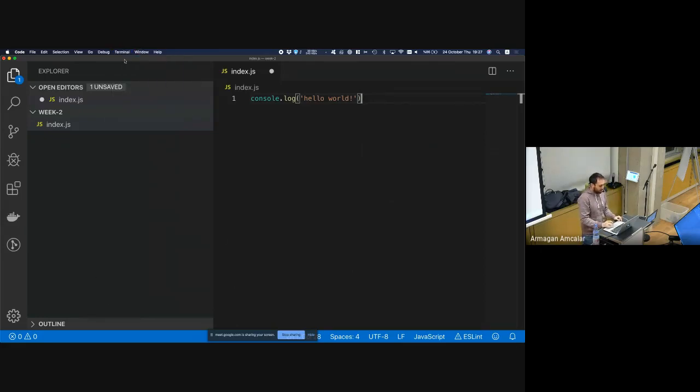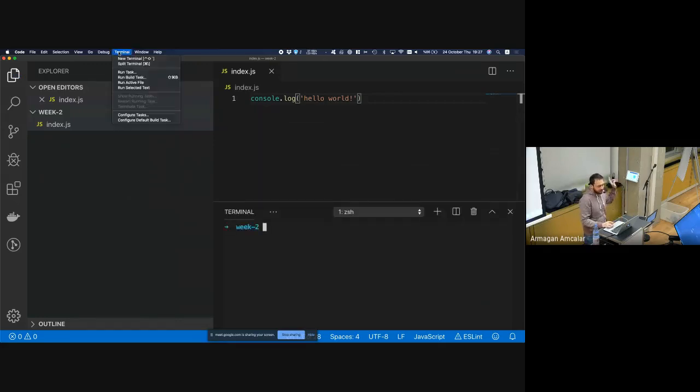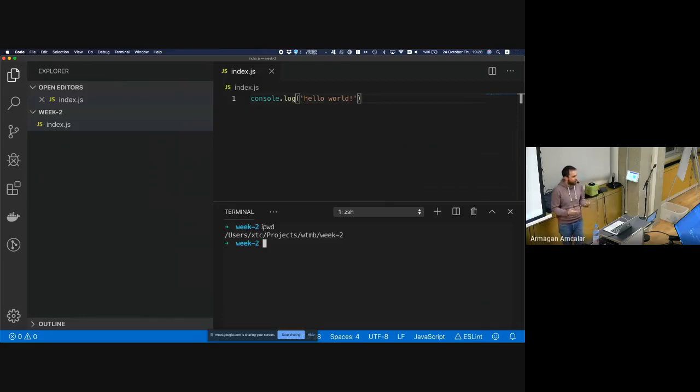As you remember, we have used the terminal. Please, if you haven't done so, click on the menu item terminal and then click on new terminal. And there, make sure that the terminal displays the folder name that you're in. Mine says week-2, but just make sure that you are in the folder that you want to be. To check that, pwd is for Linux and macOS. It will just print out the full path. And for Windows, I think it's just cd and enter. Just make sure that you're in the correct folder. It's really important.